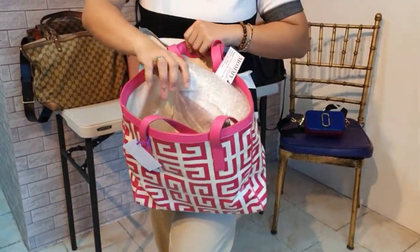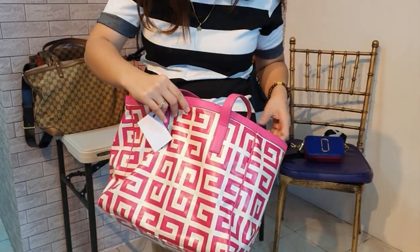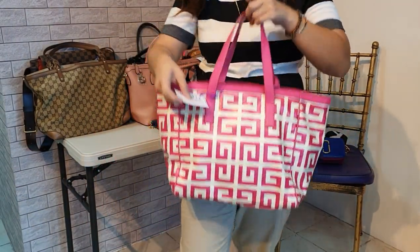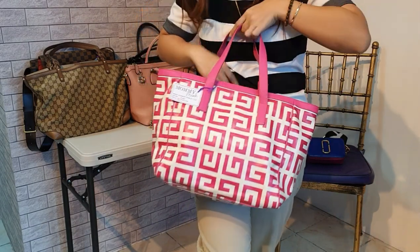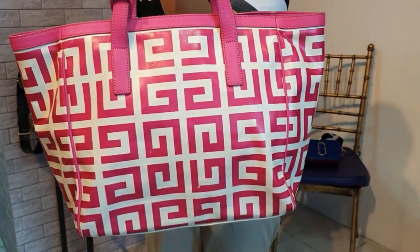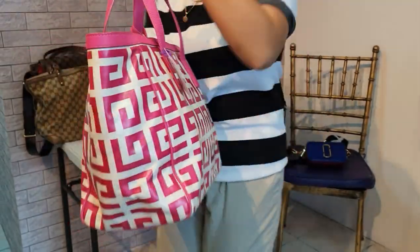Okay? So, mura lang tong ating Givenchy. This is just, wow! Ito ba to? I have to double check, ha? I'm not sure about the pricing. Oh, ito yung totoo. Kasi dalawa siya eh. Dalawa yung price niya. This one is 10,500 pesos only. 10,500 pesos only for this Givenchy beach bag.